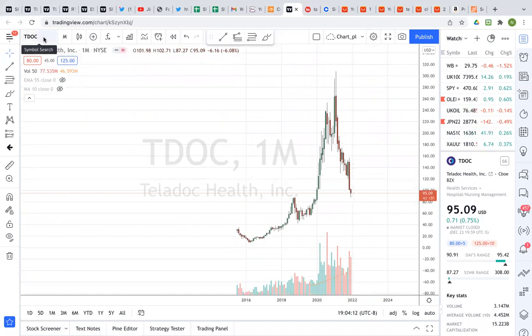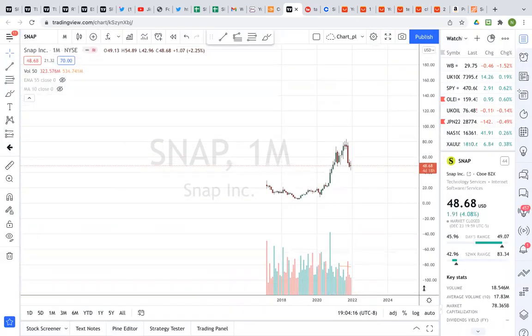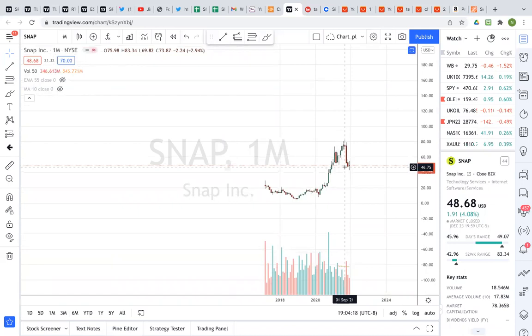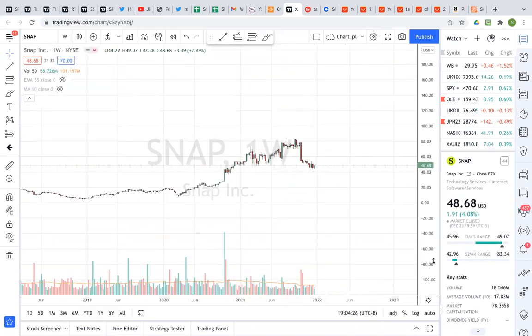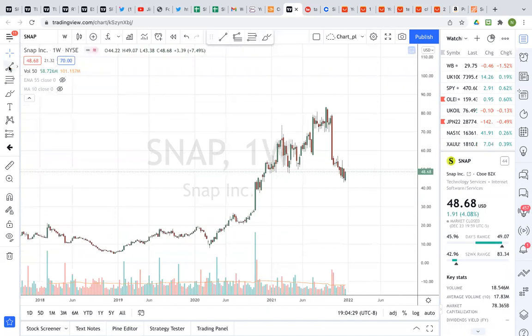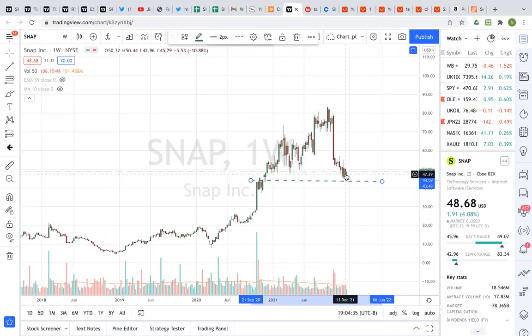What else? Which was the other stock? Snap also pulled back from 83 and went to 43. Wow. So I was eyeing Snap, and because of this, I did take a position around under 44, I think, last week.